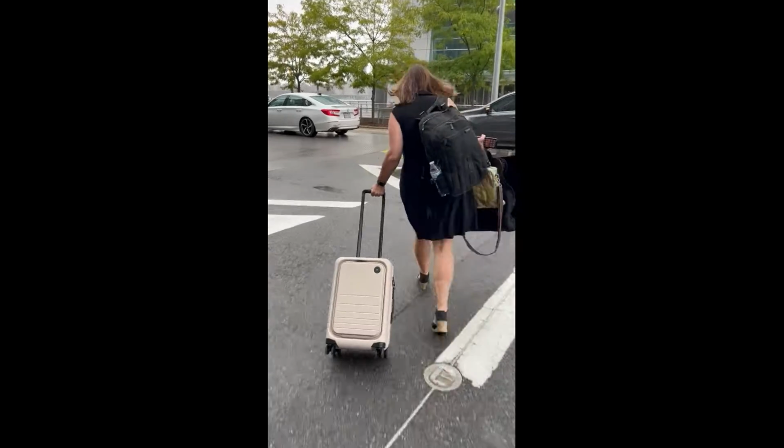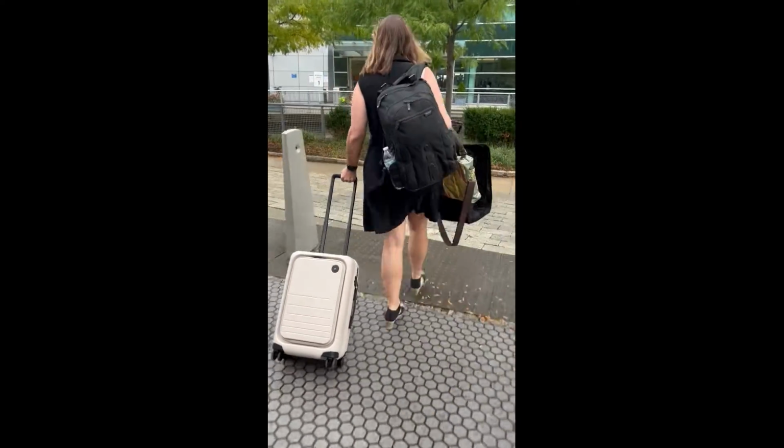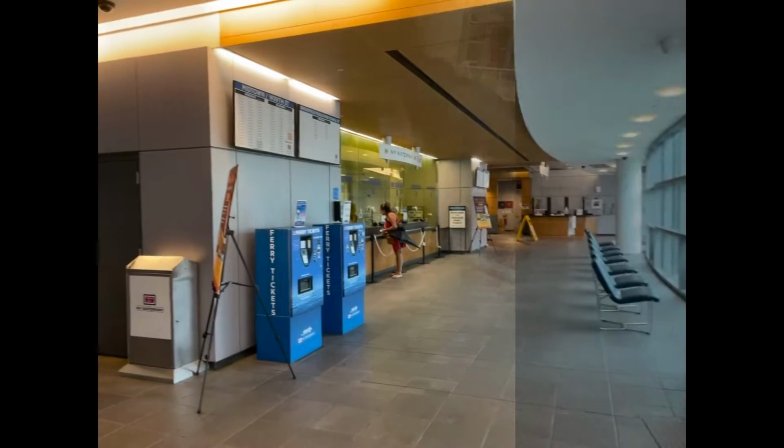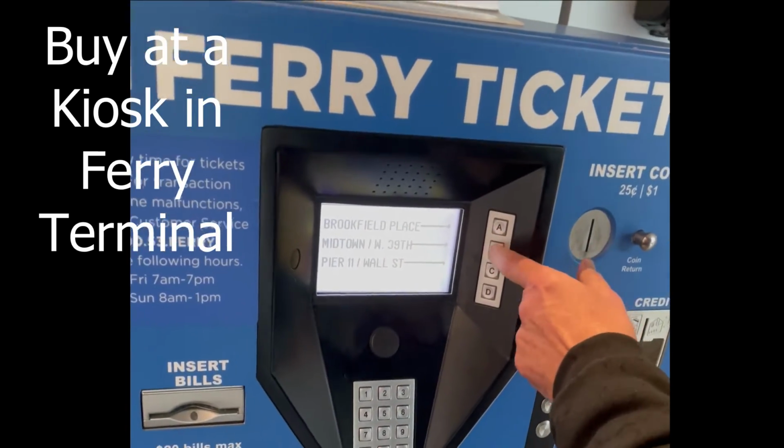After you have parked in the garage, you can head to the short walk across the street to the ferry terminal. If you did not purchase your tickets through the app, you will need to go to the ticket window or purchase your tickets at one of those blue kiosks. The ticket window is self-explanatory. You just walk up and you ask for your round-trip tickets. And of course, if you have any other questions, feel free to ask them. I'm sure they'll be very helpful. It's often just as quick to purchase at one of the kiosks.